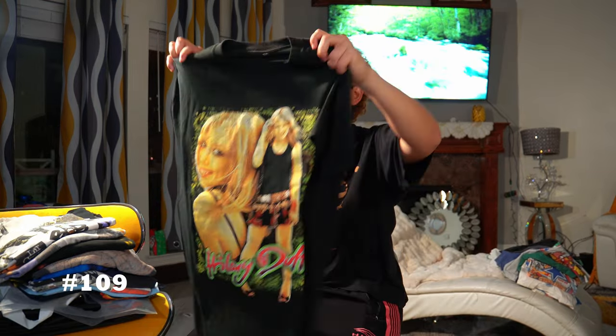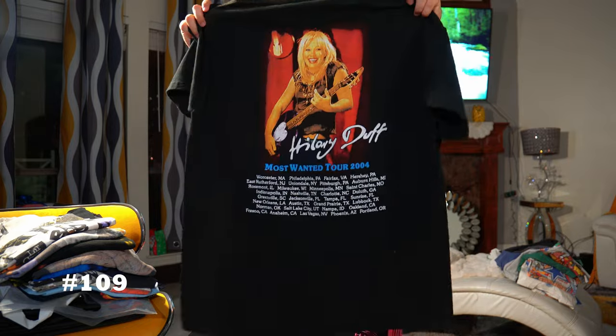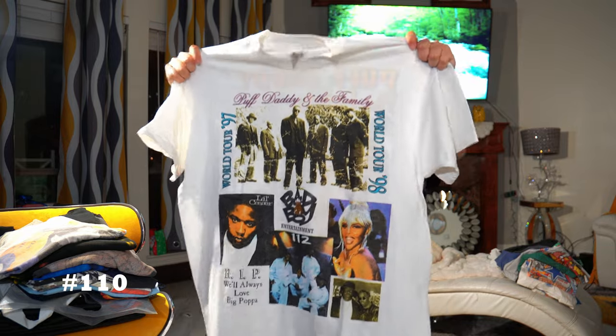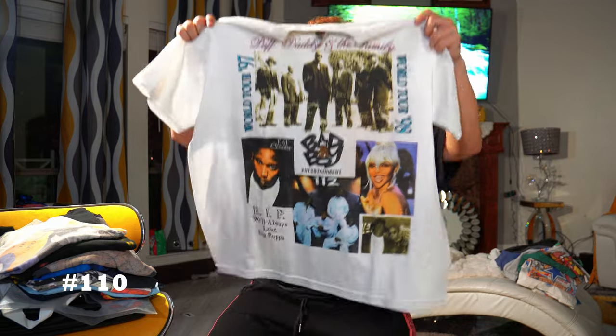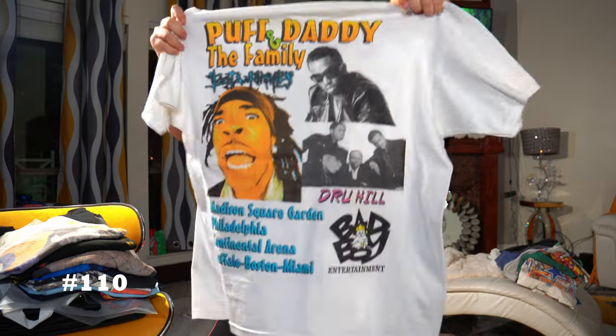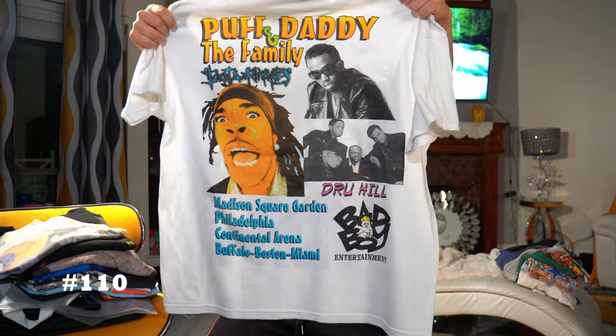You got the Hillary Duff. This was kind of like a rap tee style, but it's a tour, a tour 2004. I don't know what to call this shirt. But I have two of these, and I'll show y'all that I have two of these. But you got Puff Daddy, you got Busta Rhymes, you got Dru Hill. This is just like a Summer Jam type tee, but it's not a Summer Jam. It's a World Tour 1998, and it's got a bunch of covers on it all over.